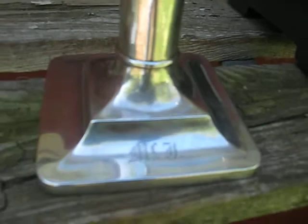And the bottom is clearly marked Tiffany & Company. See if you can see this. And also, it says cement filled. Tiffany & Company makers 15893B1, makers 9481, sterling silver 925-1000, and a couple of other little hash marks.